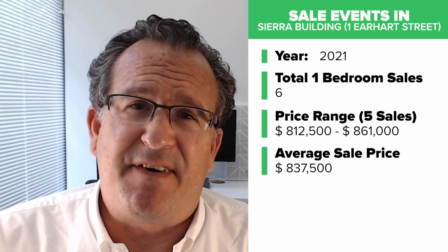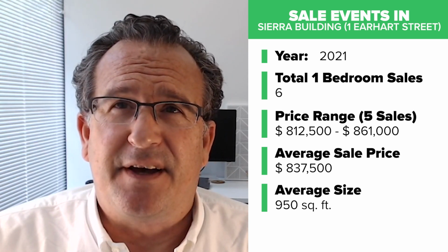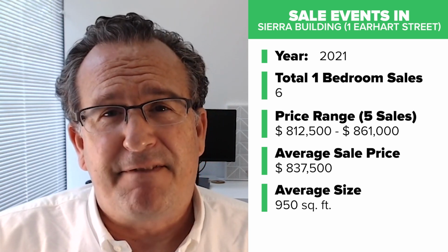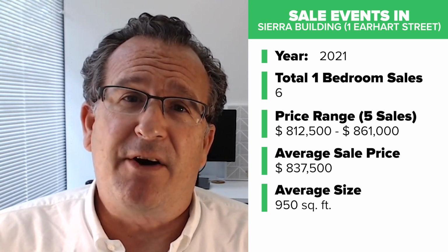And then in this building, in 2021, there have been 6 one-bedroom sales. 5 of the 6 sales have occurred between $812,500 and $861,000. And the average sale price for these 5 one-bedroom sales in the Sierra building in 2021 has been $837,500 with an average square footage of 950 square feet. Some of the residences in this association in the 2 buildings feature garage parking, and others feature off-street parking in a neighboring parking lot. There have not been that many 2-bedroom sales at Sierra, 1 Earhart Street. We've got to go back to 2017 for the last 2 2-bedroom sales in the building. So quite a few, half dozen actually in 2021 in the 1-bedroom category, but not in the 2-bed.